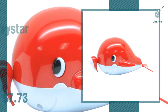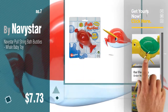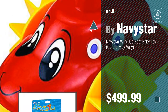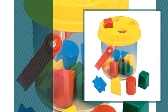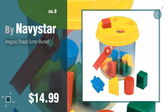Number 7. Click the circle in the corner to find more amazing products and gift ideas. Number 8. Number 9. Discover more Navystar baby products, ideas and items to explore, click the info circle. Number 10.